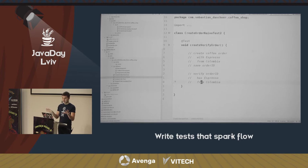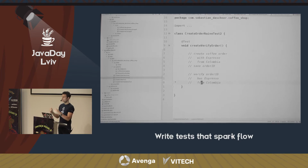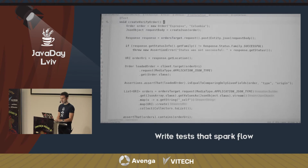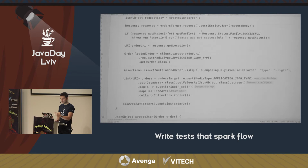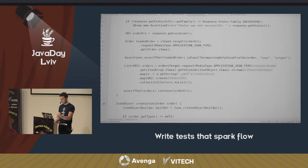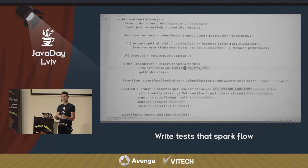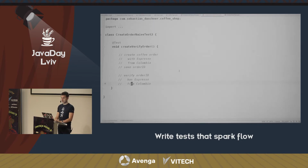That's it. That is the abstraction level that we want to talk about, not more. I don't care about HTTP, I don't care about JSON, I don't care about all of the details that make this totally unreadable. I cannot even see what I want to test, espresso Colombia, because it's just cluttered with all of this code that talks about status codes, about location, HTTP headers, JSON. I don't care. The question is, what do I want to test? What is my test scenario? And that is basically right here.